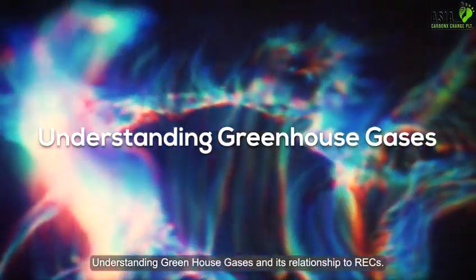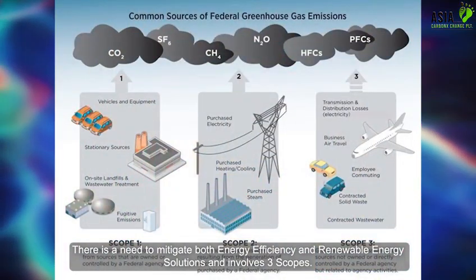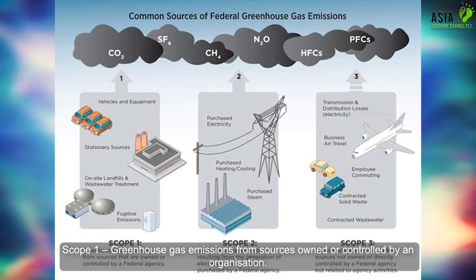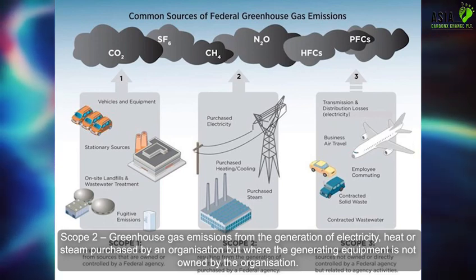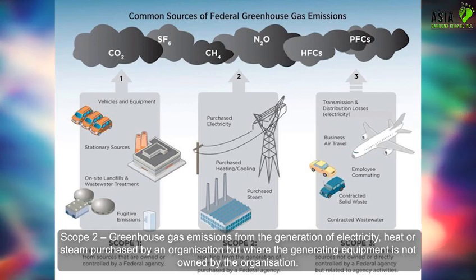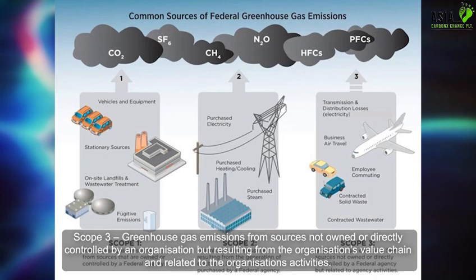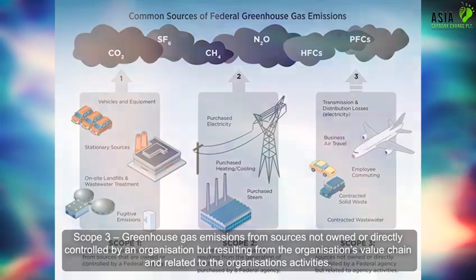Understanding greenhouse gases and their relationship to RECs. There is a need to mitigate both energy efficiency and renewable energy solutions, and it involves three scopes. Scope 1: greenhouse gas emissions from sources owned or controlled by an organization. Scope 2: greenhouse gas emissions from the generation of electricity, heat or steam purchased by an organization, but where the generating equipment is not owned by the organization. Scope 3: greenhouse gas emissions from sources not owned or directly controlled by an organization, but resulting from the organization's value chain and related to the organization's activities.